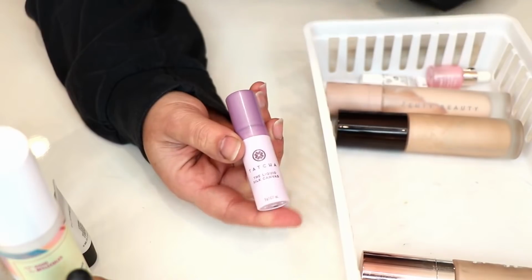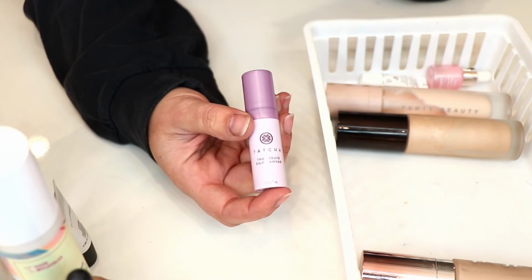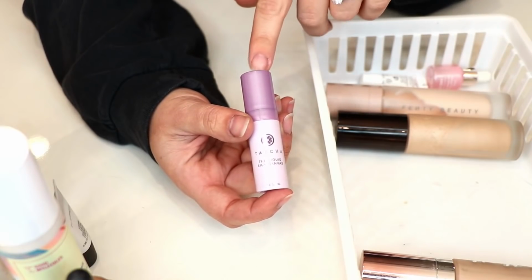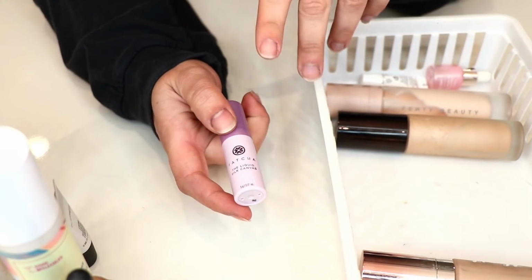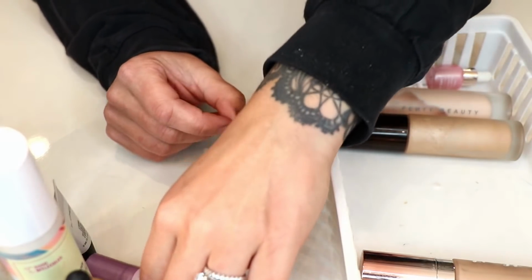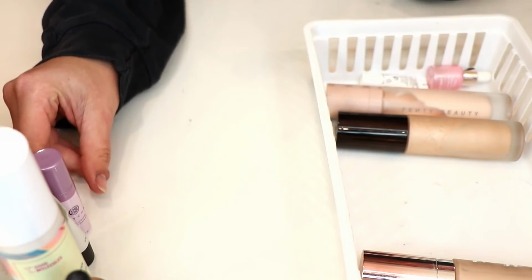I am going to hang on to my Tatcha Liquid Silk Canvas. I've gone through, I think, three of these so far. If I happen to run out of these small sizes, I will buy a full size of this, or actually buy the mini size. This is a trial size, but I would buy a mini size of this one. So I'm going to hang on to that one.